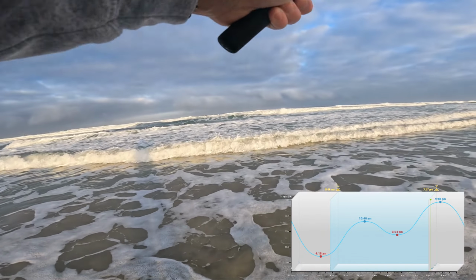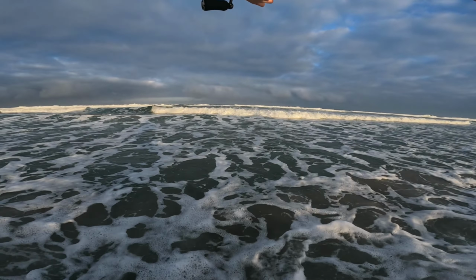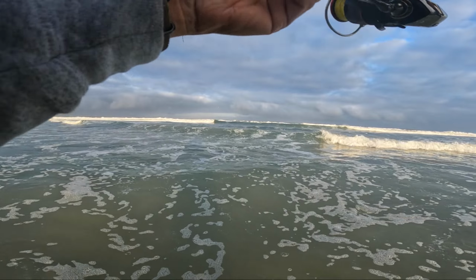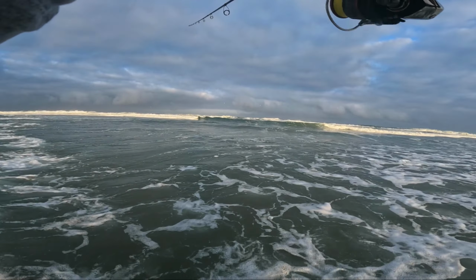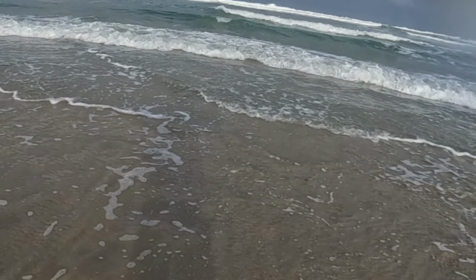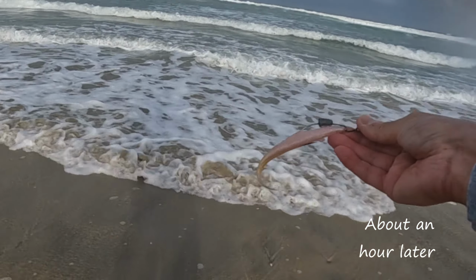Making a few casts. Warming up the arms. And we'll see if we can catch some fish. I've been fishing about an hour. Didn't catch anything. Not even a bite.